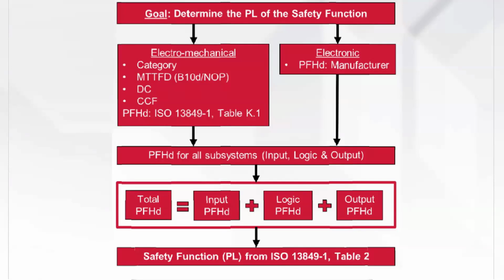TÜV put it out. Free software you can download, and you enter all your system data in and what your performance level required is, and it does all the calculations and spits you out a nice little document that says, "Here's what you told us you needed to be at. Here's what you're putting in the system. We did the numbers, and yes, you meet it, or no, you don't. If it says no, you don't, you go change it and fix the problem."